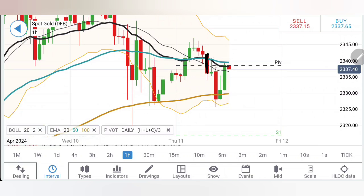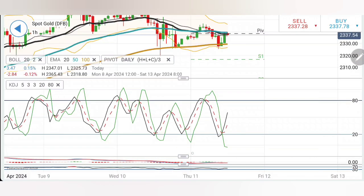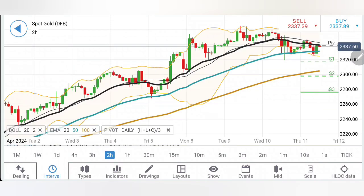If you look at the moving averages, they have crossed over on the sell side, so it is still suggestive of bearishness. A double bottom is formed. I will definitely watch out if it trades below the 2324-2326 zone. If you look at the stochastic, it is rising. The MACD has almost hit a bottom. It is trying to cross over, and this crossover can lead to bullish momentum. RSI is flat.